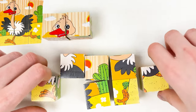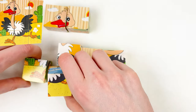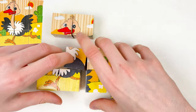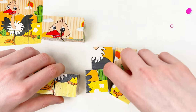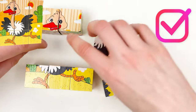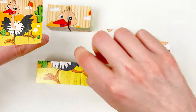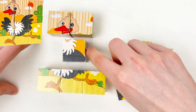And then we have also the legs, right? So what we're gonna do, we're gonna combine them together like this. Okay. And next one. Okay, we found 3. Great. So here we need a body of the ostrich. So let's take maybe this one.